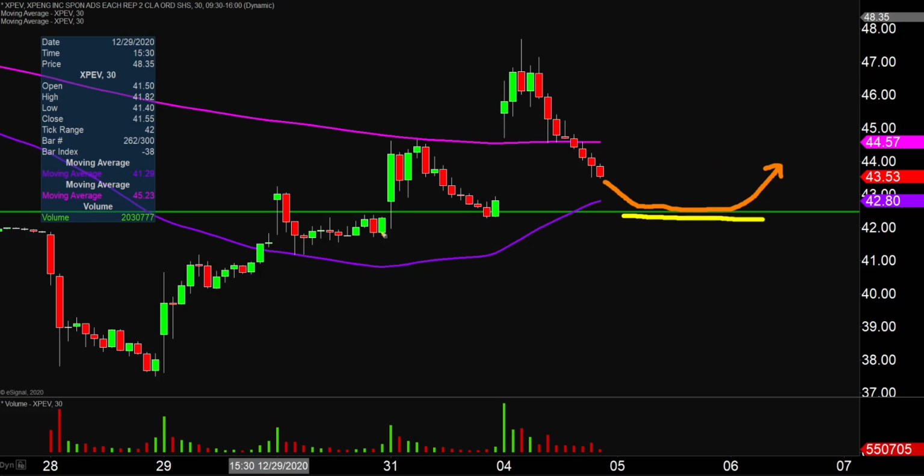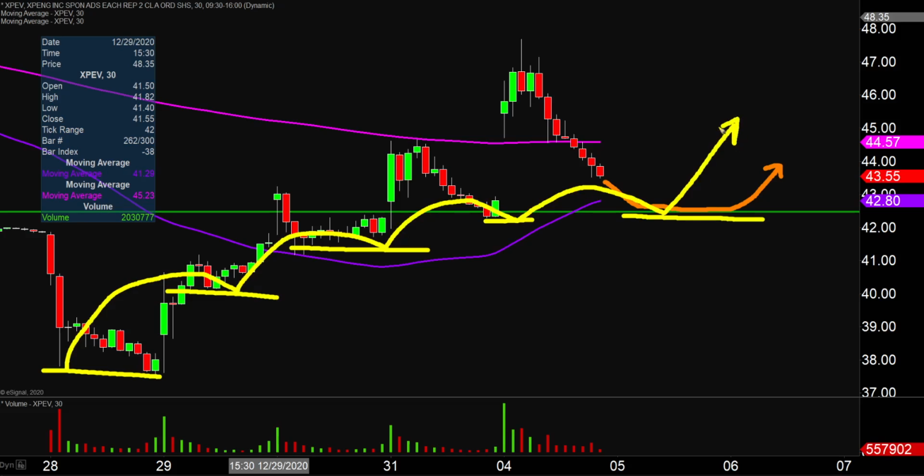Well, you'd have a set of lows there. You'd have a set of lows there. You'd have lows right there. You'd have lows down here. And you'd have a little low right there. And if you envision each one of those as stair steps, what do you have? Well, from the big picture, you would still very clearly have stair steps progressing in the upwards direction.